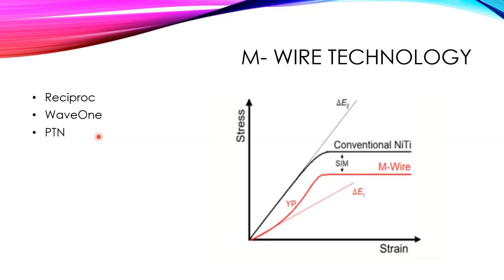If it is above body temperature, it means the phase in this is not only austenite; it has another phase, like martensite phase and R phase. Because when it goes from austenite start to austenite finish, it does not complete at body temperature. It takes around 40 to 50 degrees Celsius when it is subjected. In between, it is interconverting, transforming into other structures, which are the M and R phases. At body temperature, it has these.